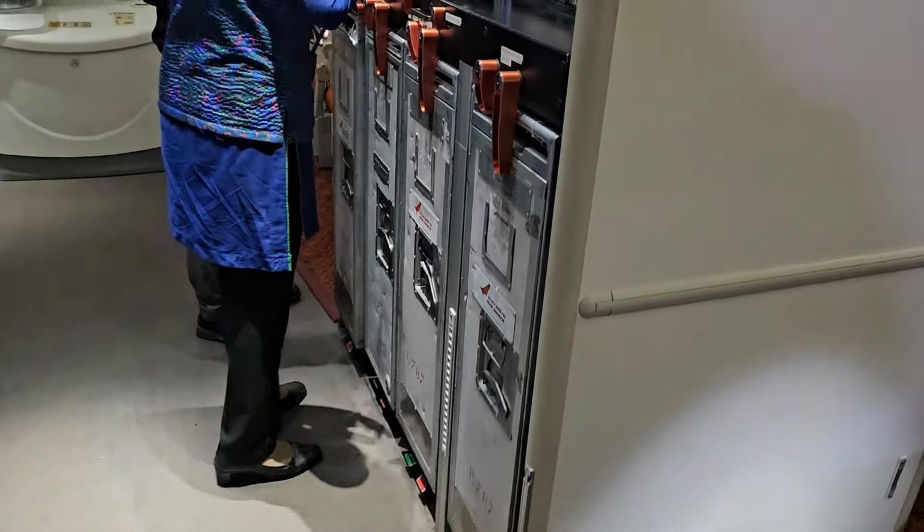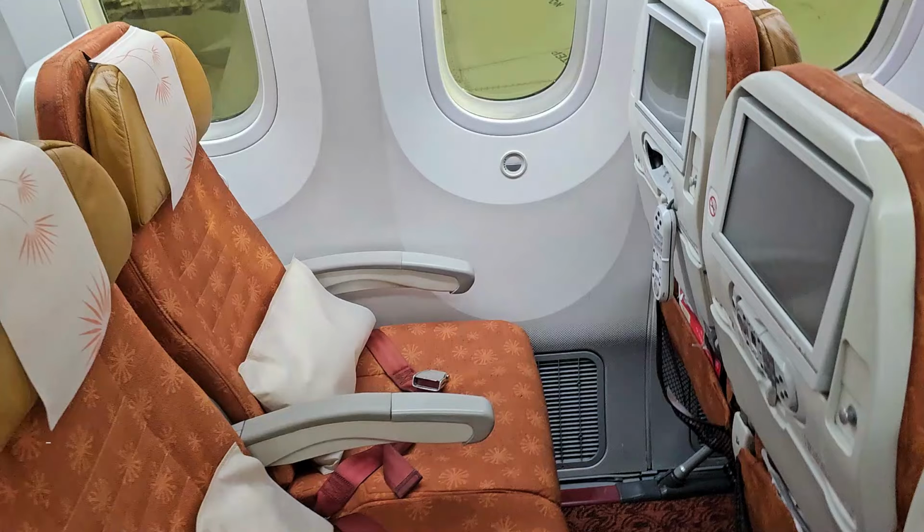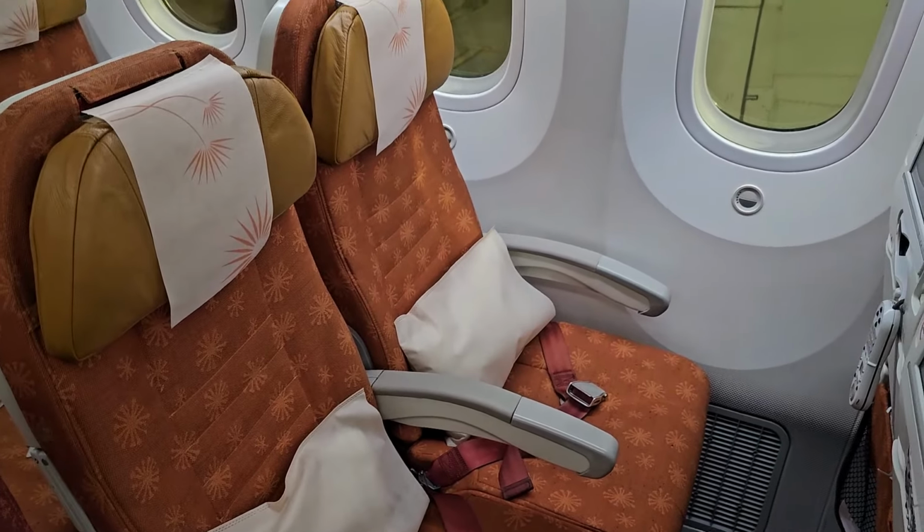So boarding has begun, and pleasantly surprised to see Air India do it right. Hi, good evening. So our seat is 27A. So the configuration is 3-3-3 in the economy segment. So this is our seat for the moment. Looks like a very well-kept aircraft. So welcome on board Air India's Dreamliner 787 to Dubai.